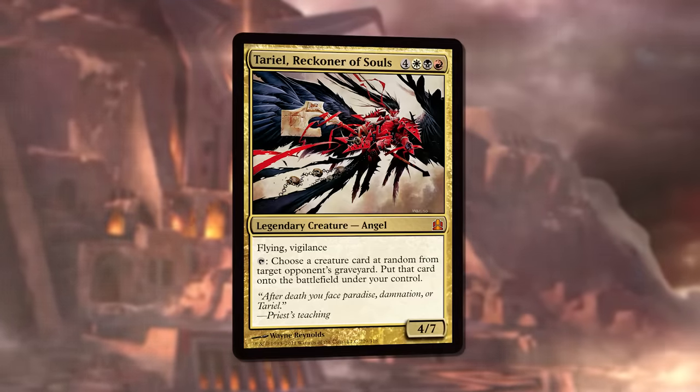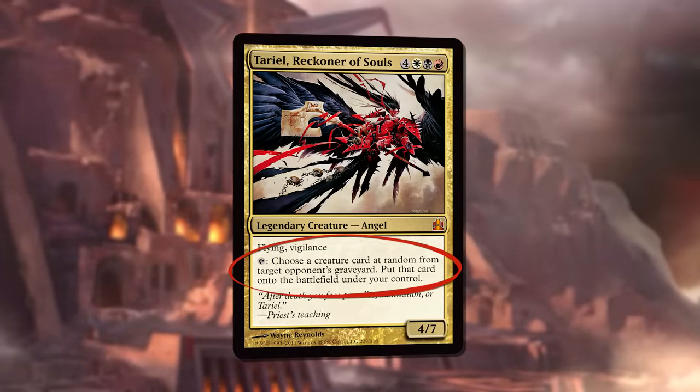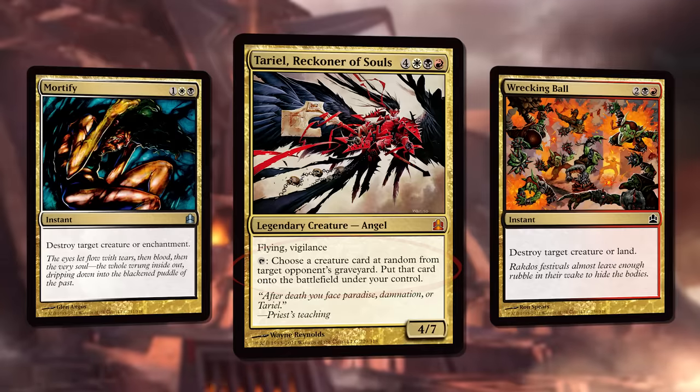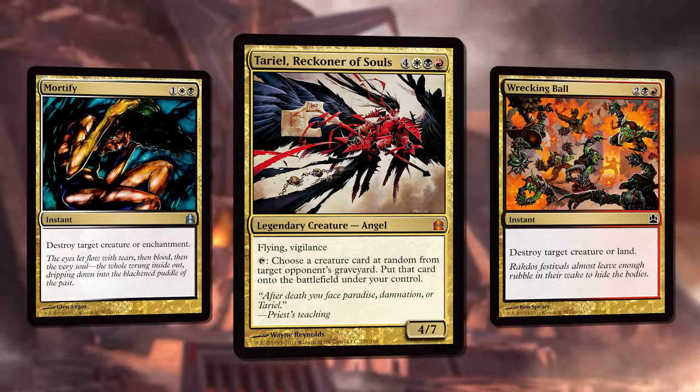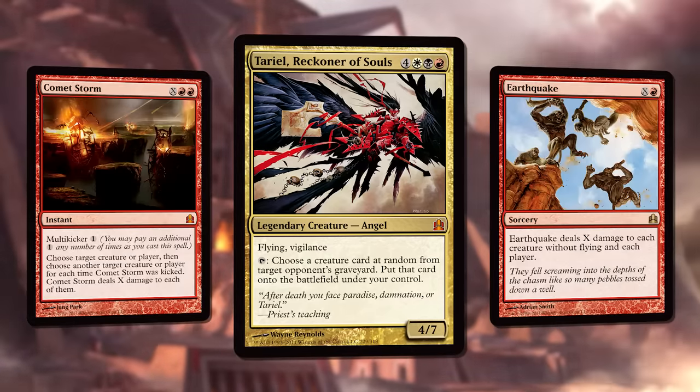And the deck I chose today is Heavily Inferno, helmed by Kaalia. But we're not playing with her today, because we're actually playing with Tariel, Reckoner of Souls. This card can reanimate creatures at random out of an opponent's graveyard. So my plan is to use my removal wisely, control what dies, then take it for myself. Then, with a collection of the best creatures from everyone's decks, victory will be mine for the taking.